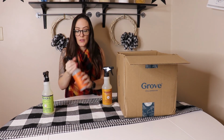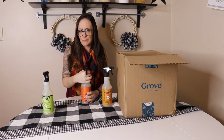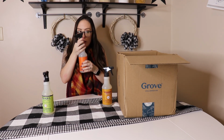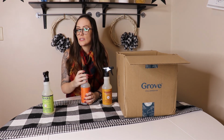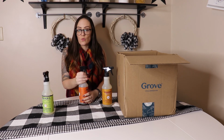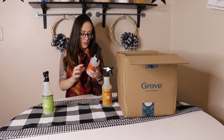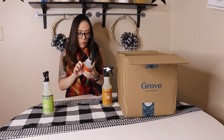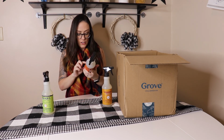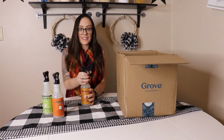I'm gonna try this one. This is the pumpkin spice, or spiced pumpkin, sorry. Spiced pumpkin is pumpkin spice, right? Let's see. That smells like, I don't know, a really rich, very strong pumpkin smell, but it's really good. I'm wondering if this cleans well, because what are the ingredients? Contains fragrance, oil peel. Yeah, there's definitely no vinegar in here. I'm wondering.